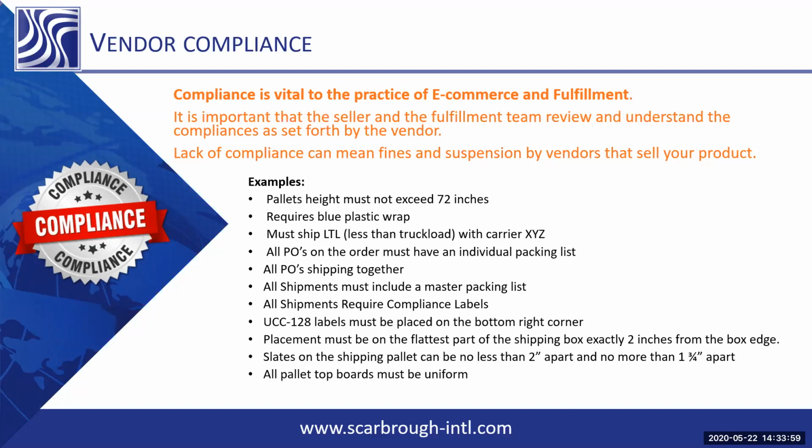Some other possible ones: every purchase order must have its own individual packing list, and this is a direct Walmart standard, and all POs must ship together fully complete on the same pallet. All shipments must include a master packing list along with the individual packing list directly on the pallet. All shipments require compliance labels, and compliance labels can be very complex in some cases. I've seen compliance labels that have anywhere from 10 to 12 barcodes on them directly that outline a whole bunch of different information based on what the requirements are for the facility that they're shipping to.